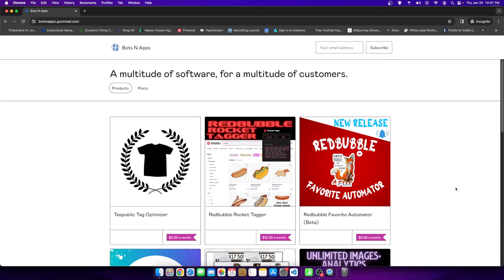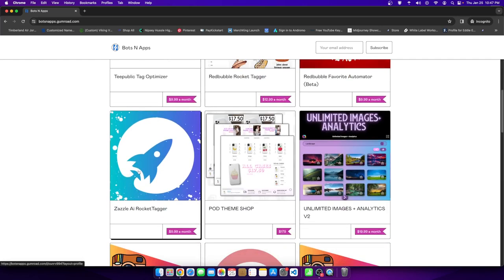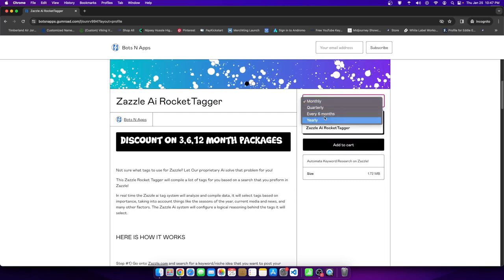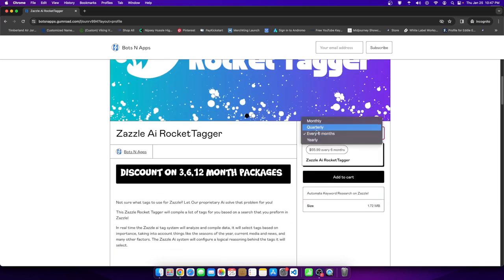There's a website called botsandapps.com. There's a product called the Zazzle AI Rocket Tagger. It's this tool. It costs $9.99 a month. You can get a discount if you pay yearly. If you pay 6 months, you get a discount. I think even if you pay quarterly, you could get a discount as well.